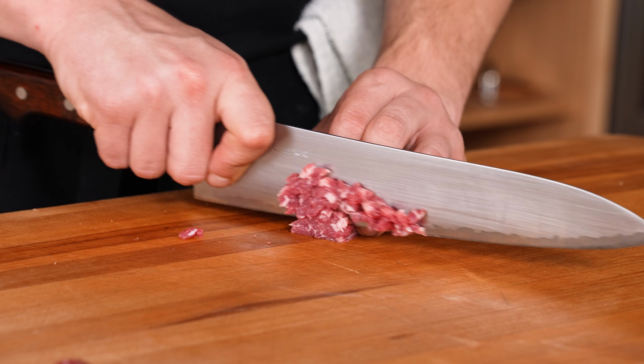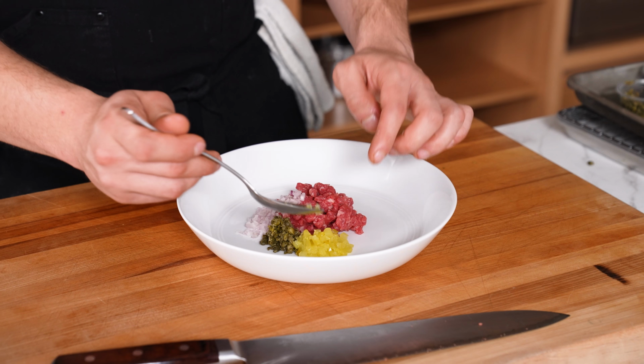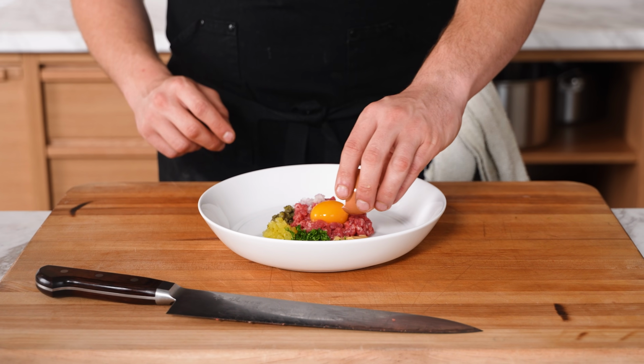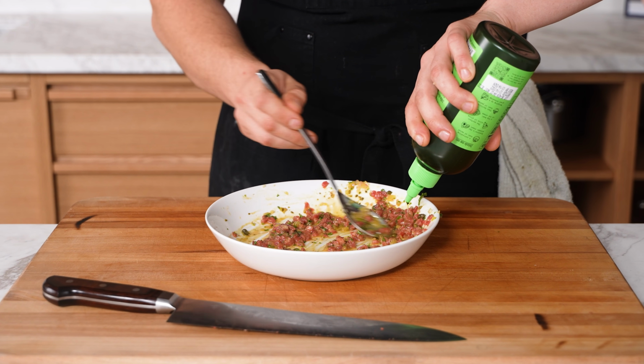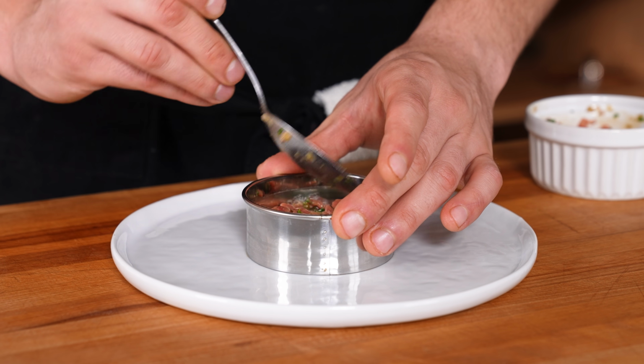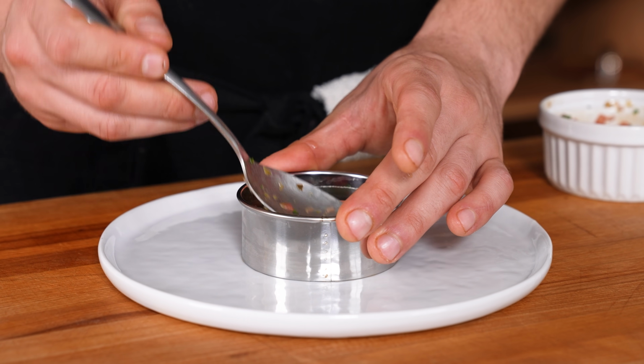We took the leanest, most tender part of the ribeye, added some diced shallot, capers, cornichon, chopped parsley, Dijon, raw egg yolk, salt and pepper, a little Worcestershire, red wine vinegar, and stirred while getting it emulsified with a little olive oil. It's a classy thing. We even pulled out the old school 2005 ring mold.